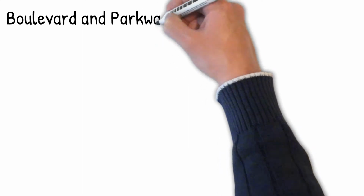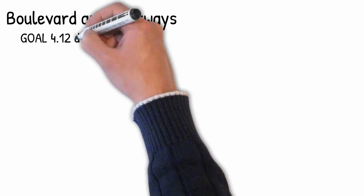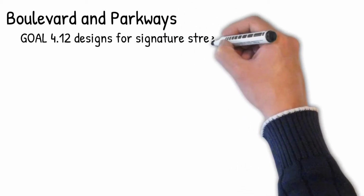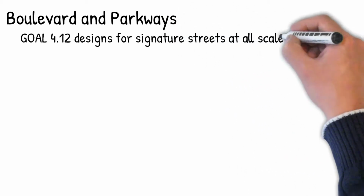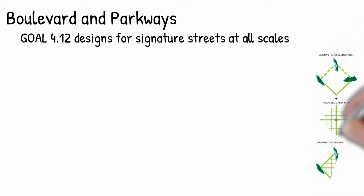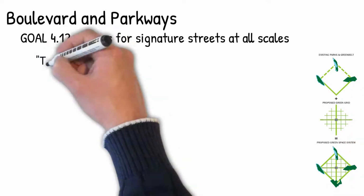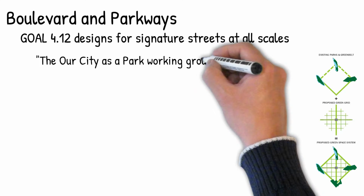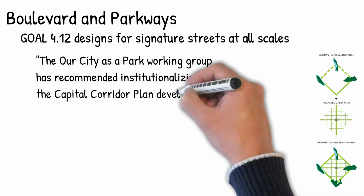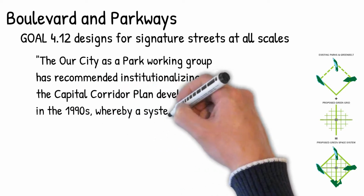Our City as a Park working group was recommended and institutionalized in the Capital Corridor Plan developed back in the 1990s. You hear that? The 1990s, where a system of major boulevards and parkways was identified to receive focus and special treatment for trees, other greenway, artwork, and redeveloped neighborhoods. All right, it is 2019, so that was in the 1990s. We need to be dusting that off and taking all that work that was done and retrofitting it into what we have now.